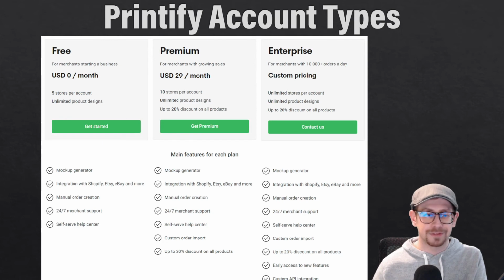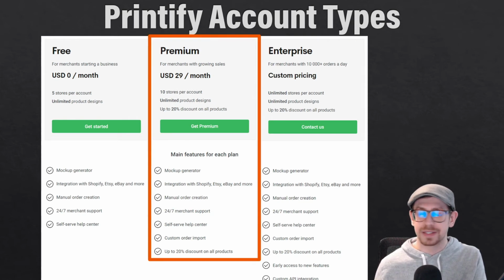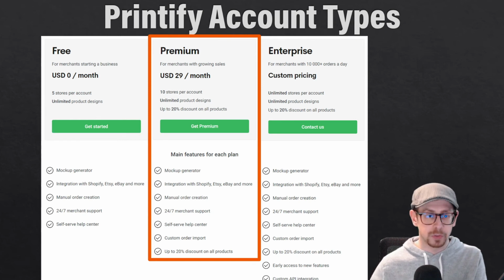Enterprise plan, we don't even have to talk about. It's for merchants that have 10,000 or more orders per day, not per month, but per day. So if we're talking about beginner status here, we don't need to worry about 10,000 orders a day just yet. So the custom pricing on that, we don't really have to worry about. I would definitely start with the free plan and then strongly consider that premium plan as soon as you start doing enough orders per month that the cost is offset.